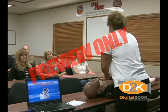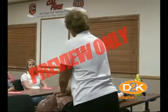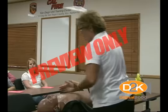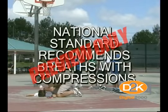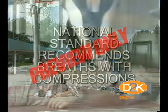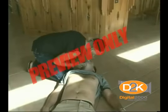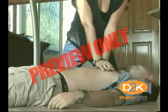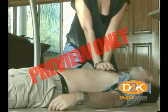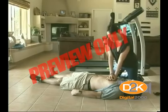You may have heard in the news that CPR was changed to a compression-only procedure. Unfortunately, this is not totally accurate. Based on research and technology, the national standard recommendation for CPR is to include breaths with the compressions. The recommendation is if a lone rescuer is untrained or a person is unwilling or unable to perform rescue breaths, then performing CPR compressions is preferred rather than no CPR at all. Of course, CPR is more effective with both chest compressions and breaths.